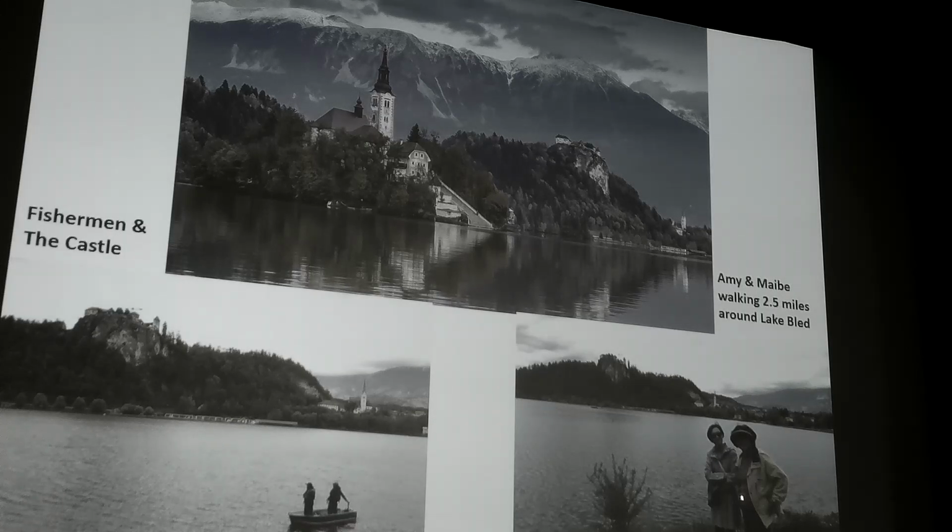So here's Amy and one of my classmates. We walked around the lake. It's about 2.5 miles. Very easy walking, so very pleasant. And the fishermen fishing right in front of the castle. I kind of wonder what it would look like in the fall because there are so many trees around.